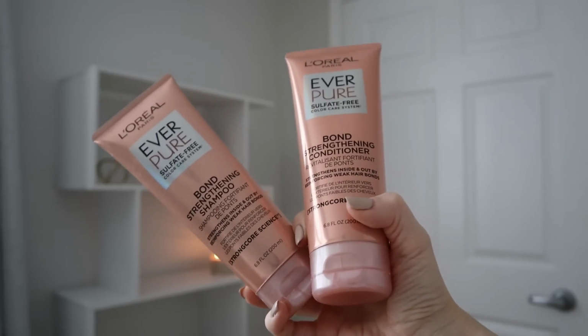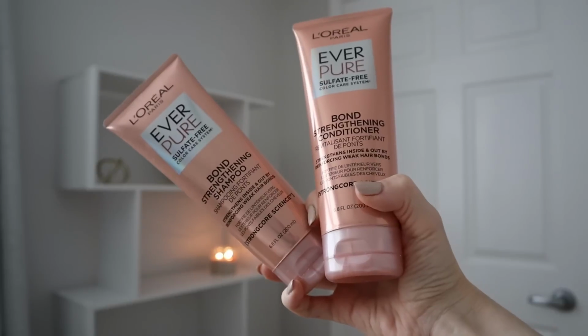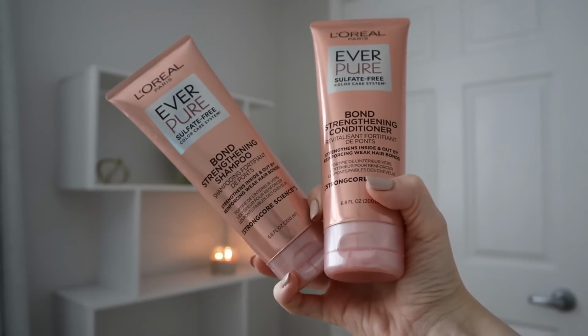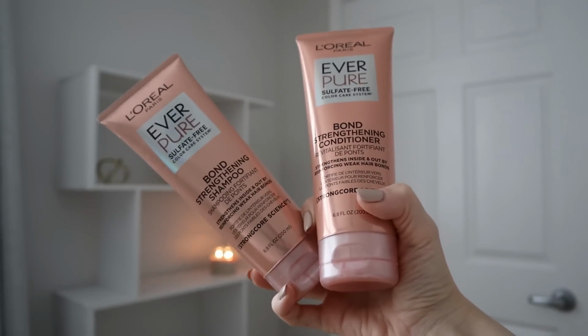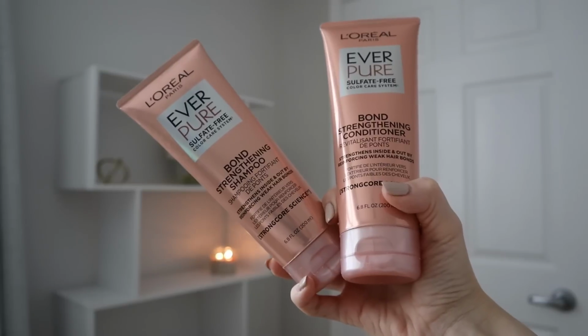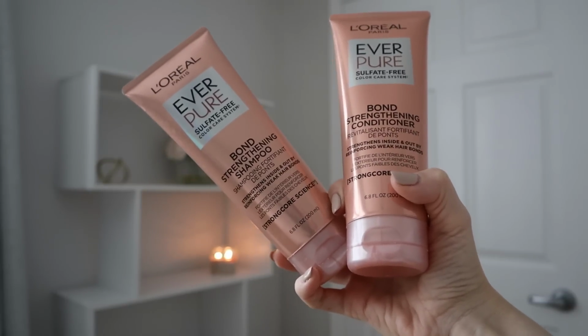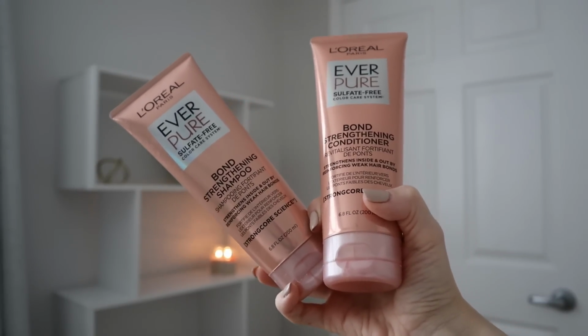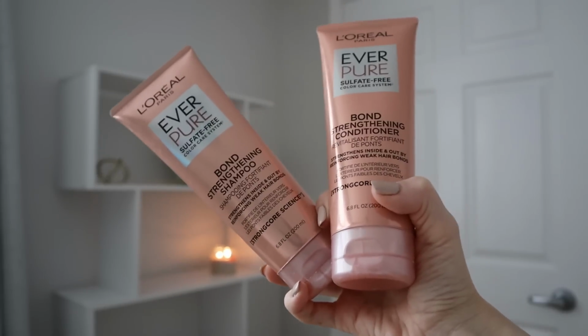So these were nice. There's nothing wrong with them. They get really good reviews. This is the L'Oreal Everpure sulfate-free bond strengthening shampoo and conditioner. They're supposed to be kind of a dupe or a very similar one to a Redken bond strengthening shampoo and conditioner. I saw Abby Young compare the two, and she really recommended these, which is why I started using them.